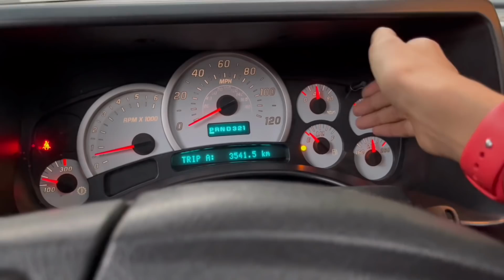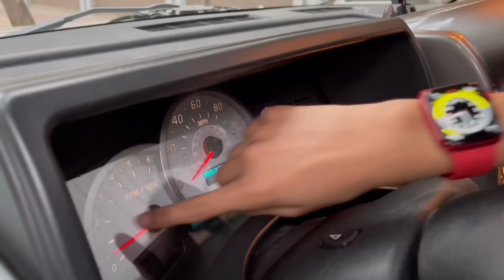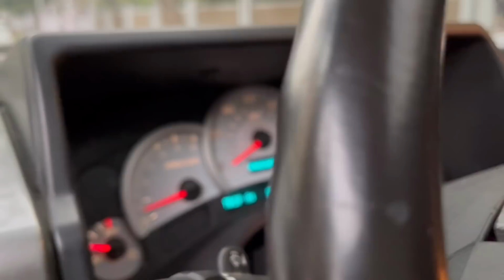have a center screen with your mileage written, like your trip A. You have a blinking sign. This is for the seat belt of the car. And yeah, it's very nice. Like, I love the classic RPM meter from Hummer. There you go, very nice.